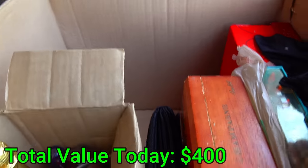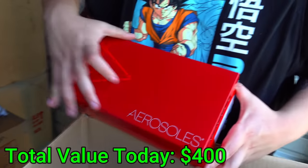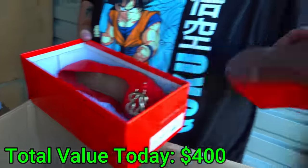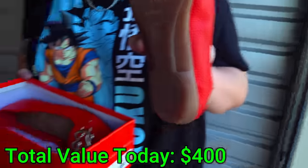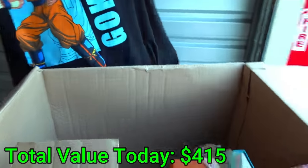Oh, I see a jewelry box down there. We'll get to that in a second. You think these shoes are actually in here? Yes. Or it's full of jewelry. Oh look, they're like new almost. Have they been worn? I don't think they've been worn. Brand new shoes. That's what's up. All right, set that over here.